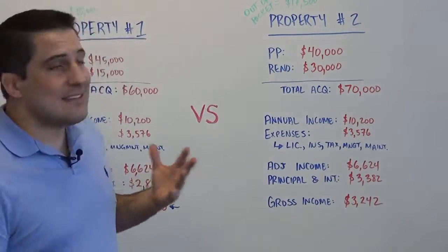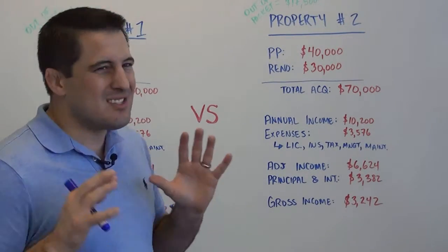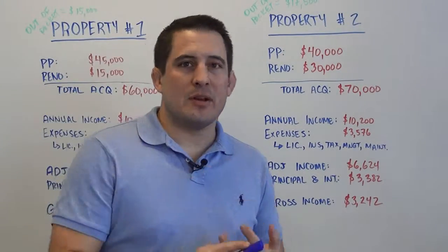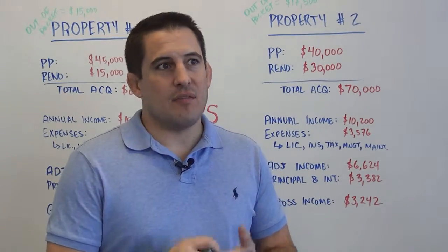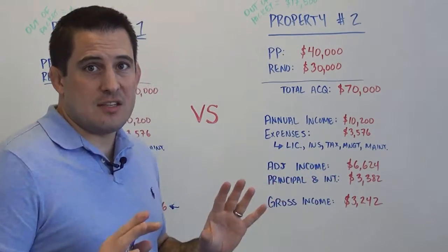Okay, so now let's take the next comparison. Now remember, on this first property, we just did cosmetics. The place looks great, but there's no roof replacement. There's no heating system replacement. We didn't replace any of the drain lines or sewer lines in the property. We did not touch any of the windows or any of the electrical, none of that stuff. We're just talking cosmetics, okay?